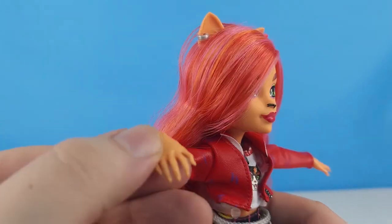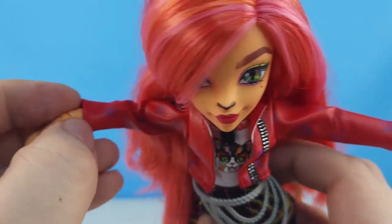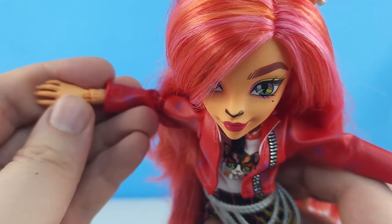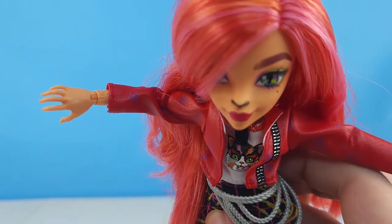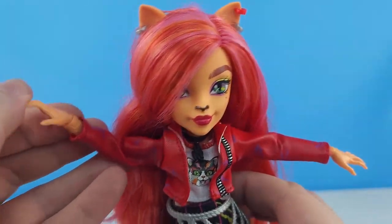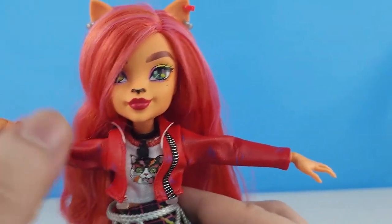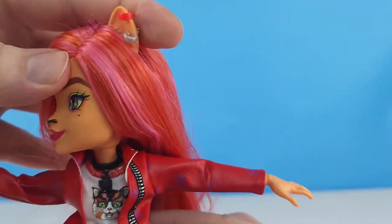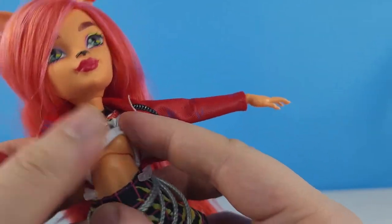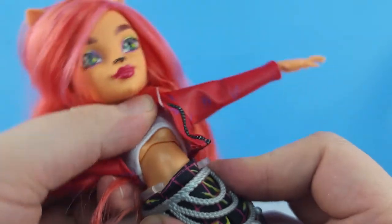We can see that this doll has claws like a cat. And on her wrists, we'll see that she's got fur molded into her wrists. She's got the wrist articulation, the elbow articulation, and the shoulder articulation. Head moves up and down and all around. And she does have the chest joint that we've looked at before, where we can move it all the way around.